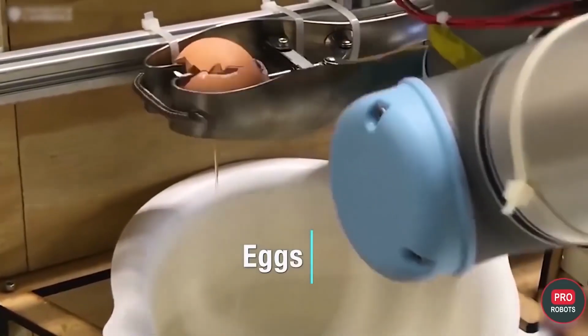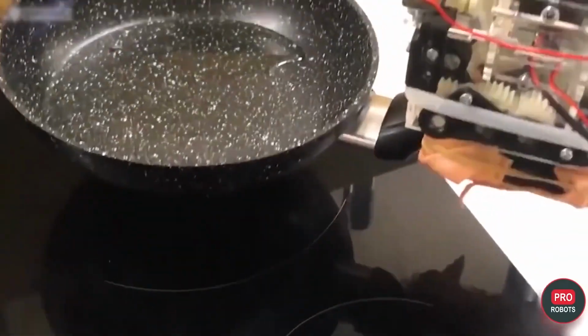Researchers from the University of Cambridge, together with Beko, taught the robot to make an omelet without human help. This required the use of 2 manipulators, computer vision, probing, and time calculation.